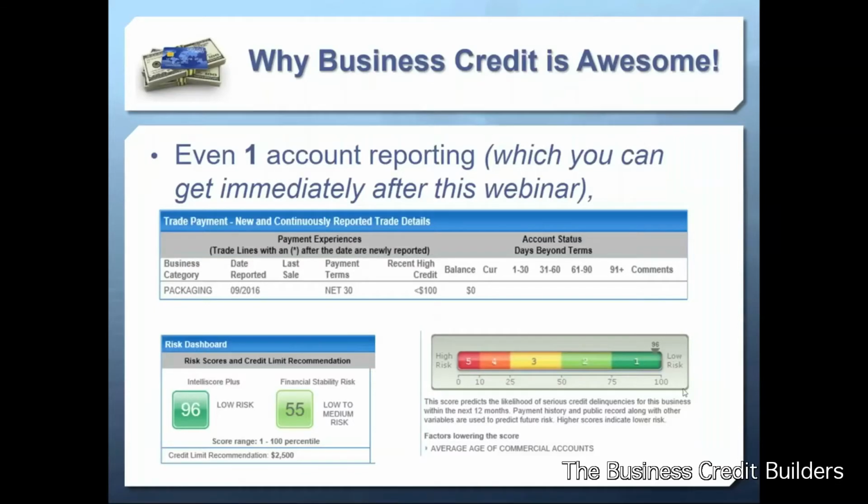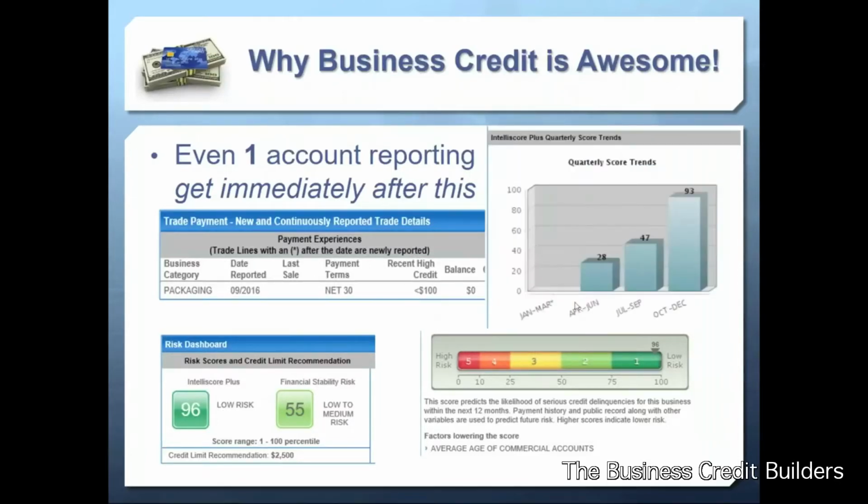So this one account they added, they spent less than $100, recent high credit they used. They spent less than $100 and they have a 96 score. Here's where things get interesting. They had a 28 score, exactly the same as the one I just showed you. Like I said, very common. 28 is a score that completely indicates somebody usually has no credit.